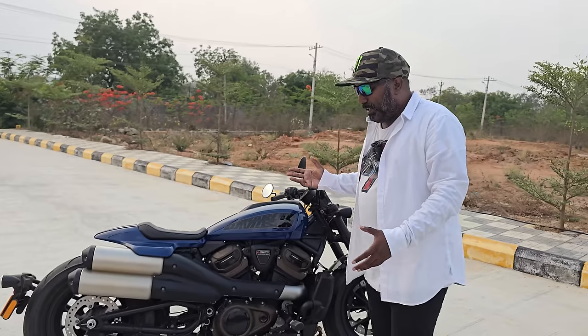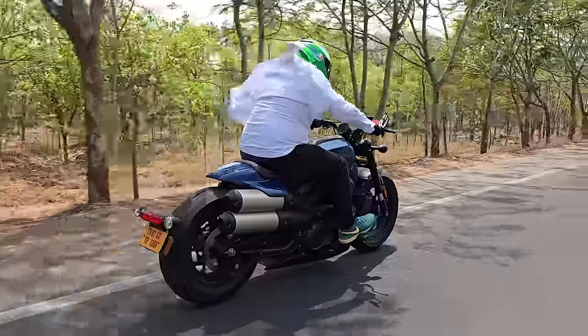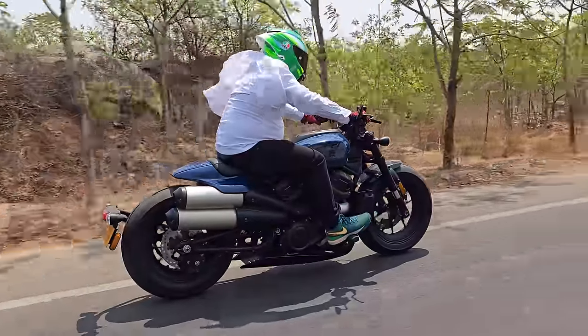When you ride this bike, I actually expressed this during my motovlog as well, you feel as if you're a cannonball being shot out of a cannon. That's the kind of torque it has on offer.